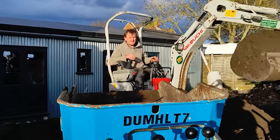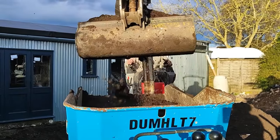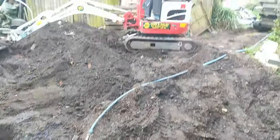Good morning. It's day two, so it's Saturday. We're still diggering and dumper trucking. We got a lot of soil moved yesterday, and we've still got a fair bit to do today. Well, lots to do today. So let me show you what we've done. Just looking out the window, you can see that we're now a lot lower there.